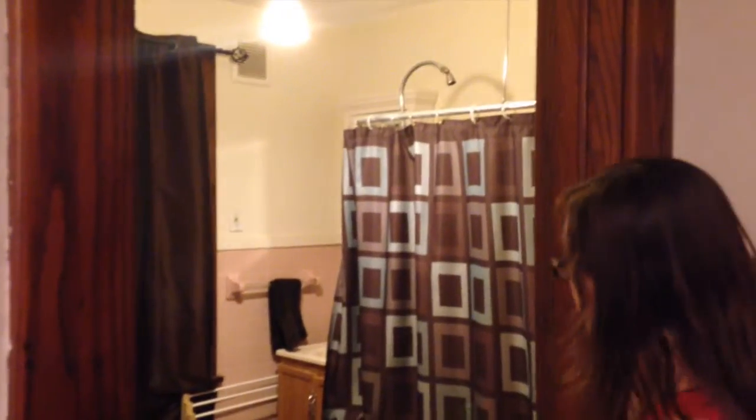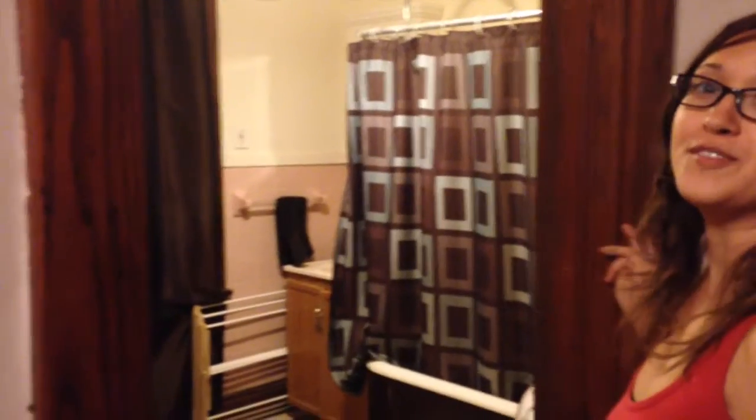This is a bathroom. We're working on it. It has a clawfoot tub, which is exciting, even though I don't think anyone's used it for the purpose of taking a bath, but we have one and we think it's cool.